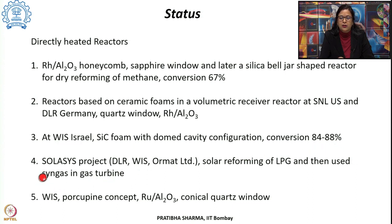Similarly, the Solasis project, which was jointly carried out by DLR Germany, the Weizmann Institute and Ormat Limited, performed solar reforming of LPG, and they used the syngas which was produced in a gas turbine. Also at the Weizmann Institute, they came up with a new concept, the porcupine type of concept. So, this was a different design, and they performed the reforming with a ruthenium alumina catalyst, and a conical quartz type of window was used.